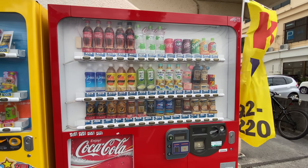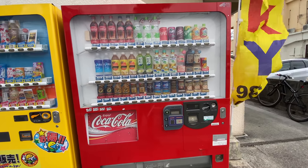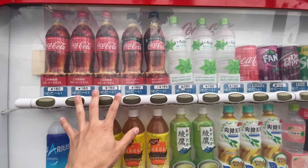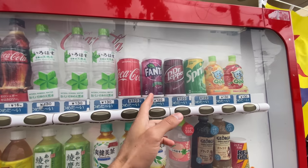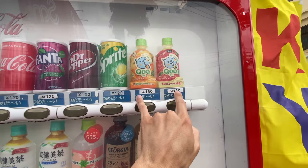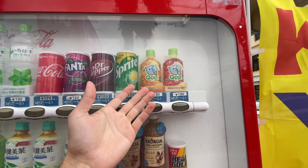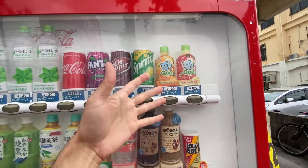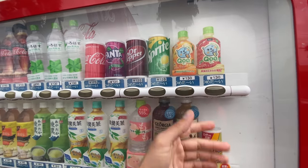Let's talk about this Coca-Cola vending machine. Coca-Cola vending machines are very popular. This Coca-Cola vending machine, of course, has Coca-Cola. It also has water. It has some drinks you may recognize, Fanta, Dr. Pepper, Sprite. It also has Koo, basically just like Minute Maid, which is also made by Coca-Cola. Oh, it says Minute Maid, actually. But it's just like a Minute Maid, apple juice, orange juice, whatever.